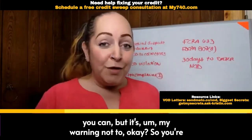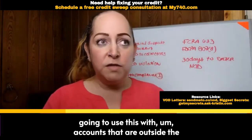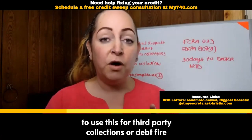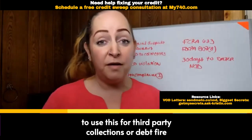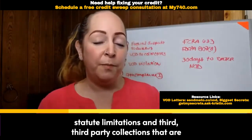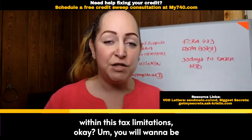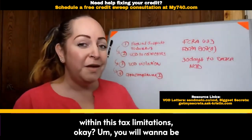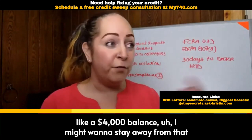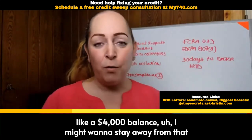So you're going to use this with accounts that are outside the statute of limitations with the original creditor. You're going to use this for third-party collections or debt buyer collections that are outside the statute of limitations, and third-party collections that are within the statute of limitations, okay? You will want to be cognizant or keeping aware of the balance, though. So if it's like a $40,000 balance, I might want to stay away from that one.